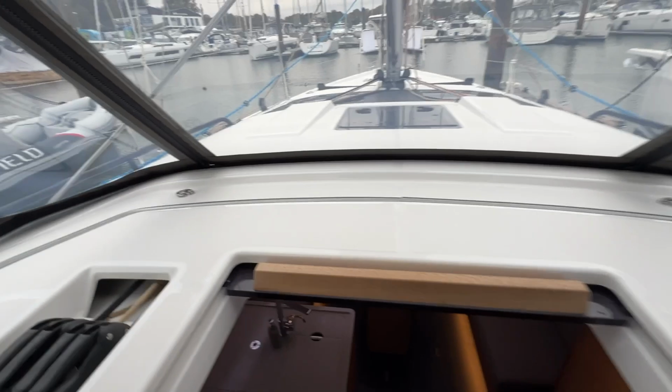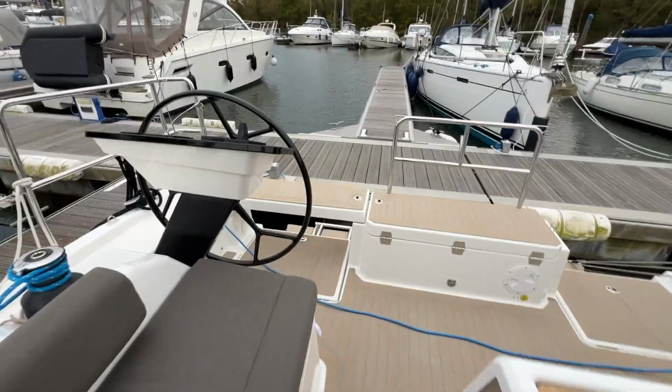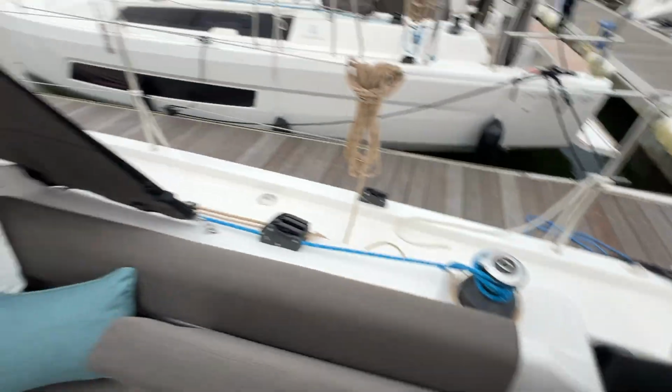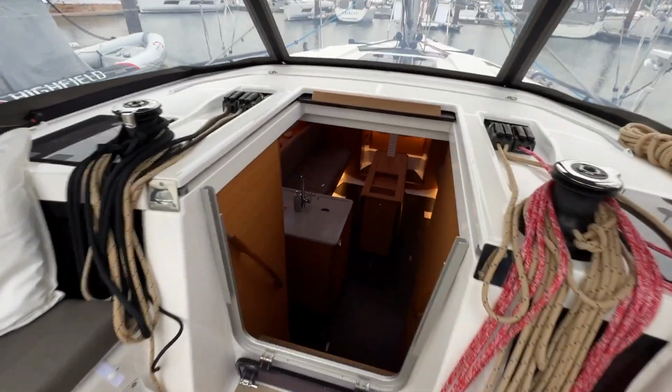And this being the 2-cabin boat, for one step, I will open this so you can see into the locker. So, a nice size opening into the locker, but I'll open it from down below so you can see a bit more clearly.